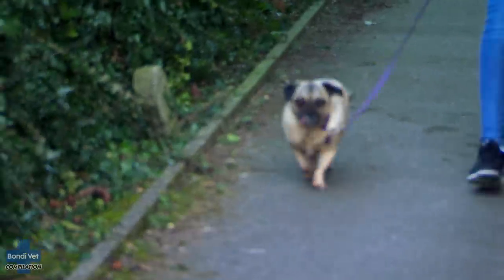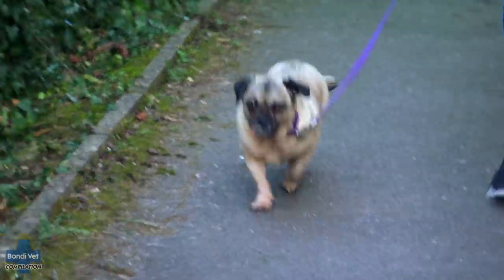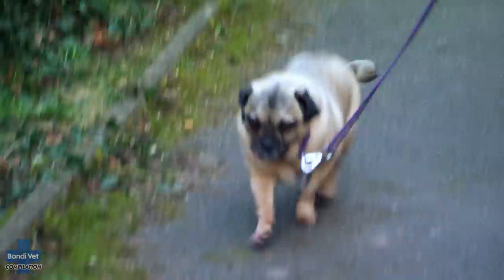So she's slightly lame on her back right, looking at her from this way. And then when she's come back up the hill, she's actually lame on the front left. So front left and back right leg, we need to have a real good check over. So let's go back in because it's freezing cold.